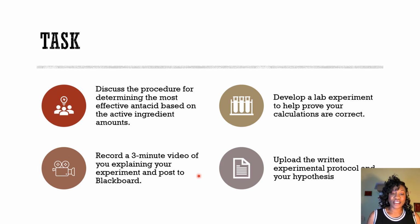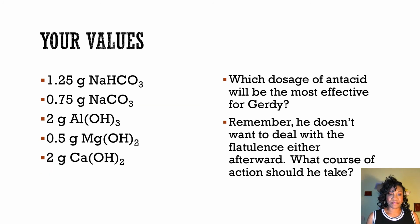After that, you're going to record a 3-minute video of you explaining your experiment, and you're going to post it to Blackboard. And I mean 3 minutes. You should be able to explain how you're going to go through your lab experiment by just telling us the key points in 3 minutes. And then you're going to upload the written experimental protocol with all the details, as well as your hypothesis for which one you thought will work the best to Blackboard.